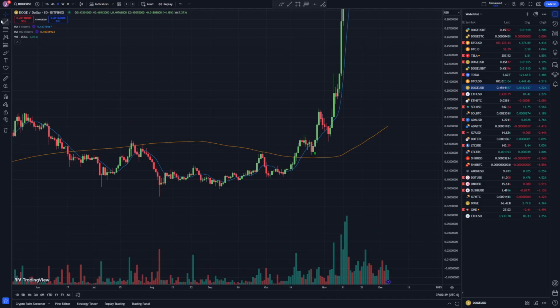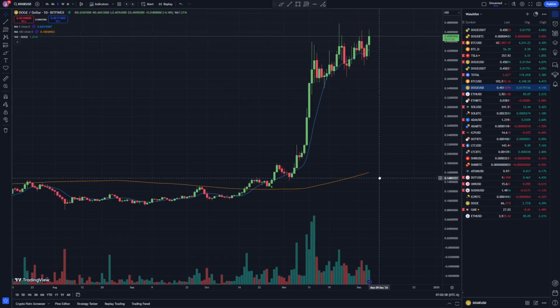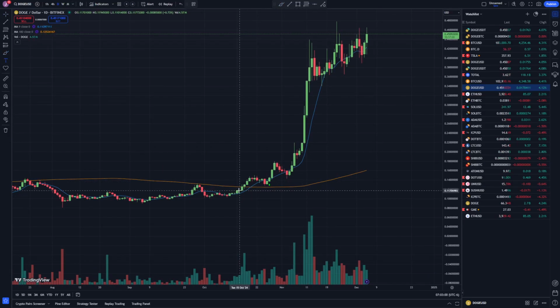Let me show you an example of that. Something like right here. We broke below that 9 moving average right here. We have that line right there. We broke below it. Ever since then, we're coming into contact with it, getting rejected and pushing us down. When we break above it, it acts as the opposite, where we come into contact with it and we bounce to the upside.